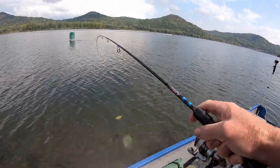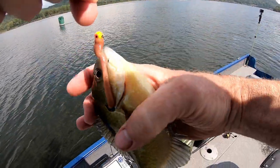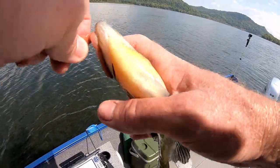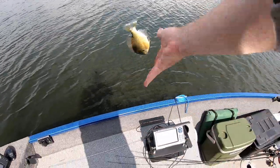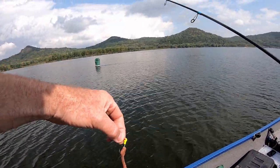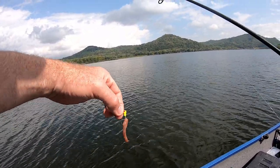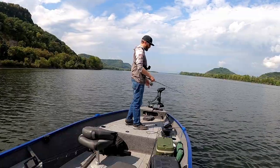It's our first bluegill of the day. It's a nice fish. Real nice. Not bad, not bad. So I'm just using a 32nd ounce lead head. It's a kind of a chartreuse color, and then some night crawler on there. You probably don't even need that much, but that's what we got.